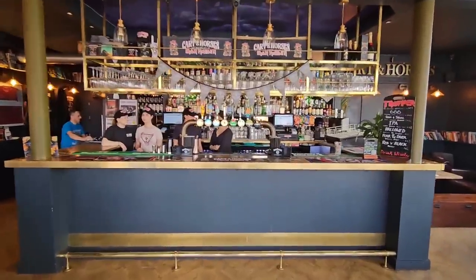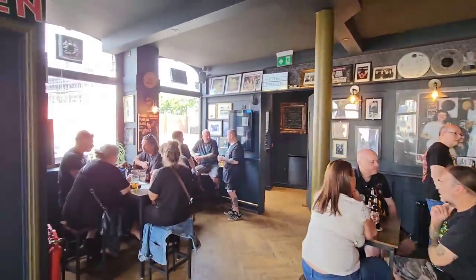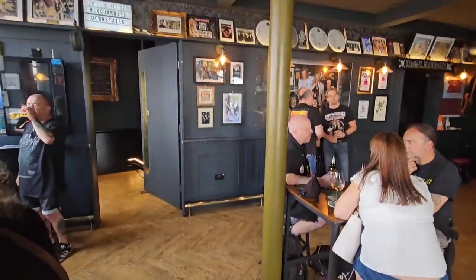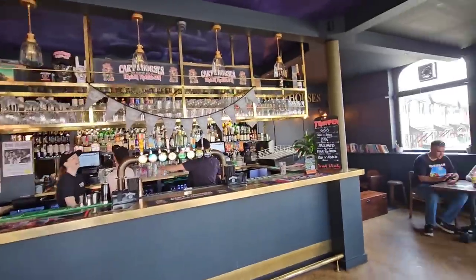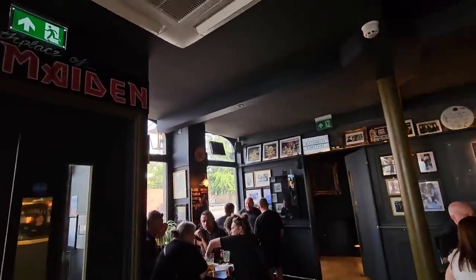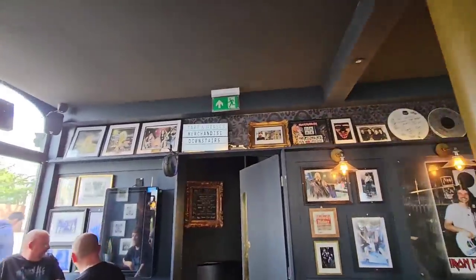So since the renovations, it looks pretty different in here. We came here in 2018 on Legacy of the Beast, the first round of that. And the stage was actually right here. It was a pretty small stage, but they seem to have ripped that out. I'm not sure what happened to it, really, but it's definitely looking a lot newer in here, and they're leaning way more into the fact that Iron Maiden used to play here, which I think is a cool move. There's a lot of cool stuff up here.